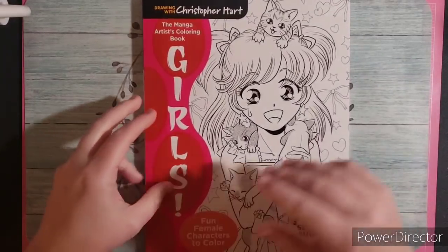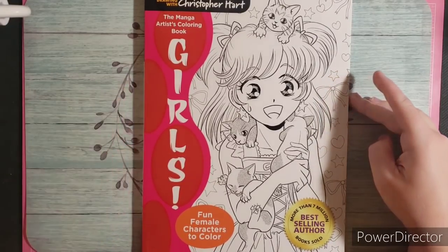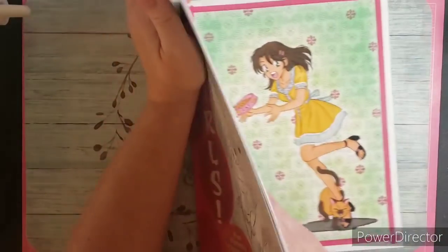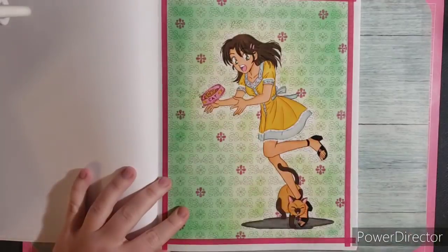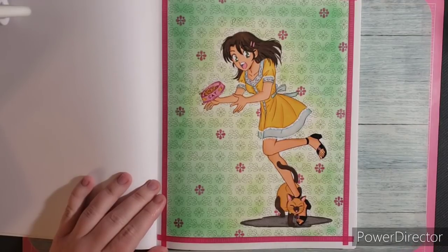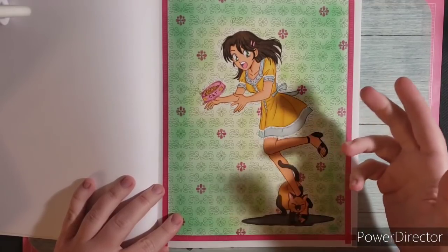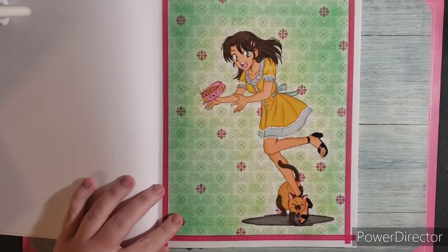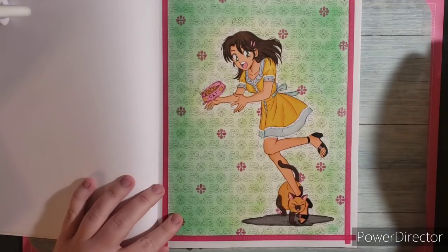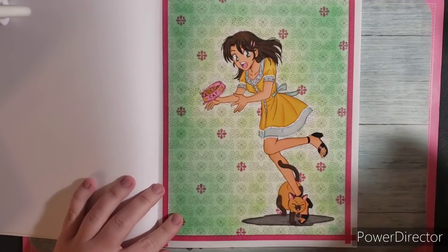Next one I have is for my LOL funny prompt as well. This is Christopher Hart's The Manga Artist Coloring Book: Girls. This was also for Color Your Hoard, because I had never colored in this book. Obviously we have this girl tripping over her kitty. I think it's funny because look at the cat's face. He's like, ha ha ha, I got you, lady. And she's like, oh my gosh, I'm gonna spill. I just think it's funny. I had to give her a yellow dress because I love yellow, and she's wearing these platform shoes. No wonder she tripped. That's all I can say.